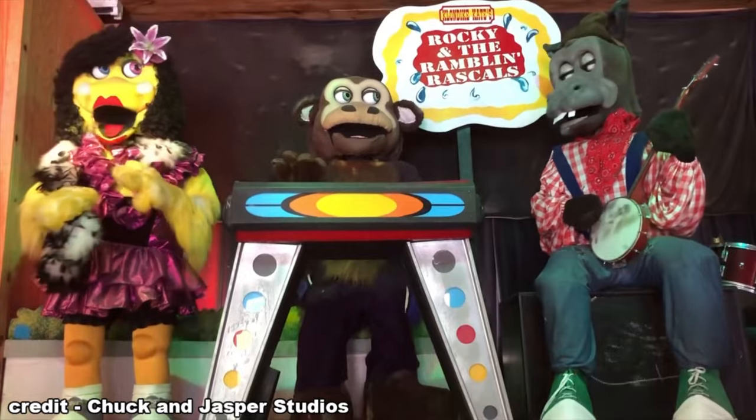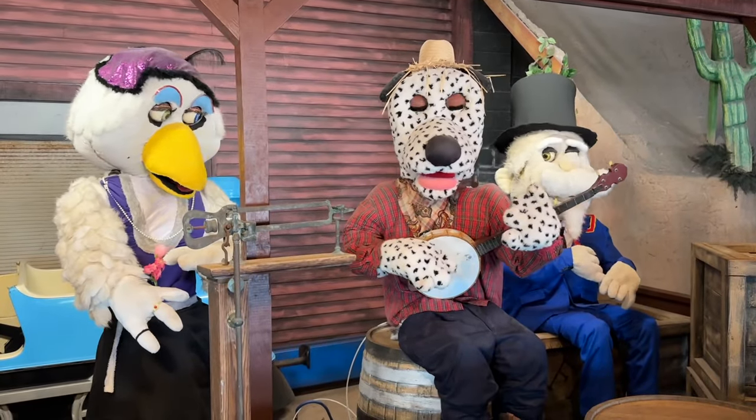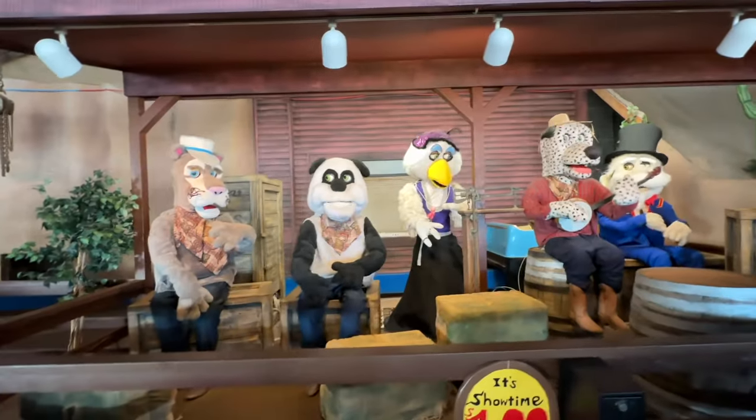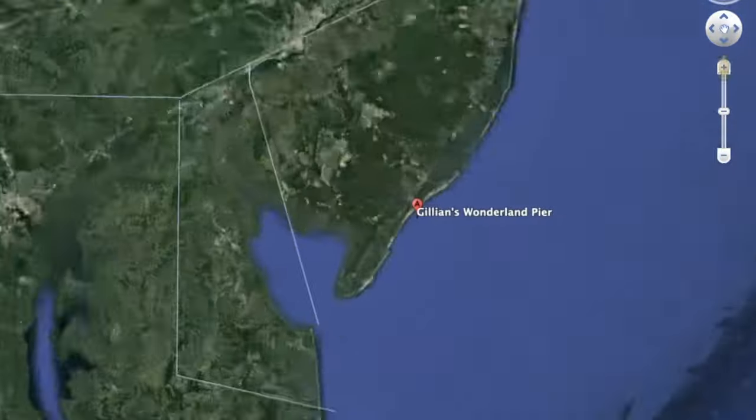They would just use the Chuck E. Cheese animatronics and reskin them to look different. But most of the time, they looked pretty bad. Like, what is this? But there is one place that has animatronics that were originally from Chuck E. Cheese and actually look good. That place would be Gillian's Wonderland Pier in Ocean City, New Jersey.